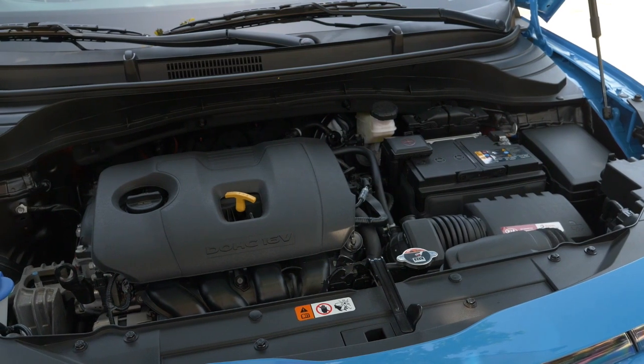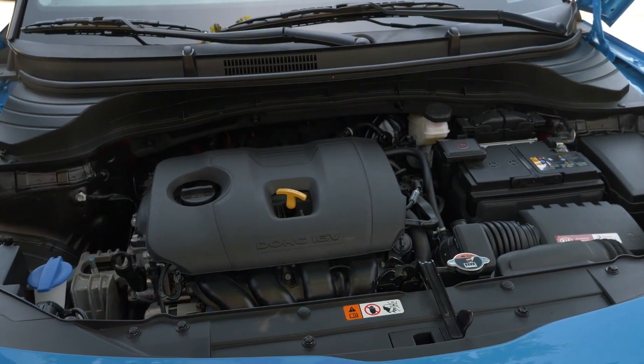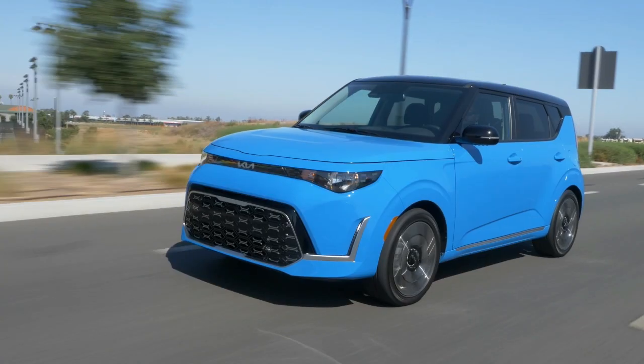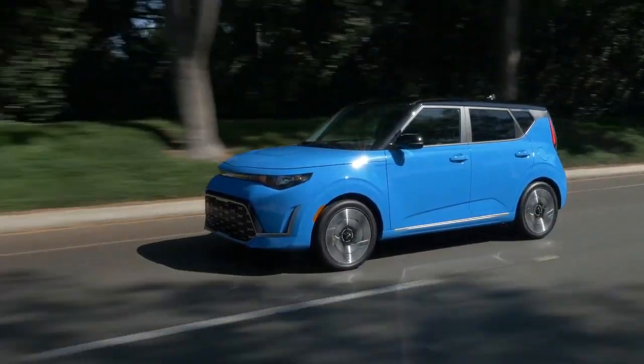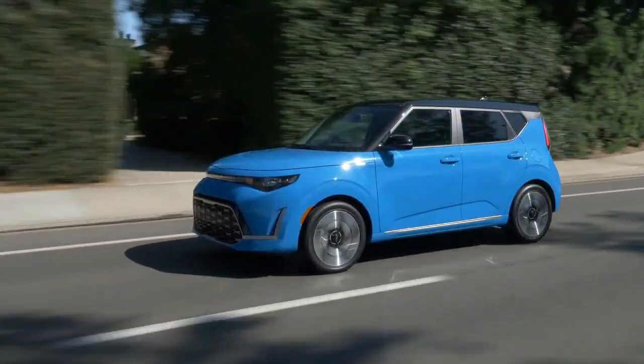How does the Soul drive? Maximum acceleration from the 2.0-liter engine is a little lacking, but the Soul feels perfectly spry around town. The steering is natural, and cornering abilities are better than expected. In most cases, the CVT automatic feels like a traditional automatic.